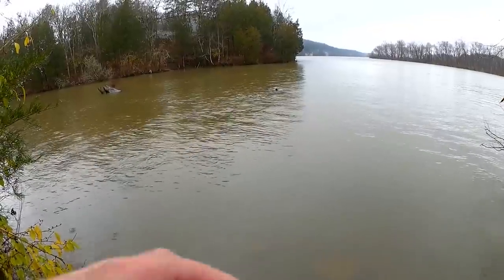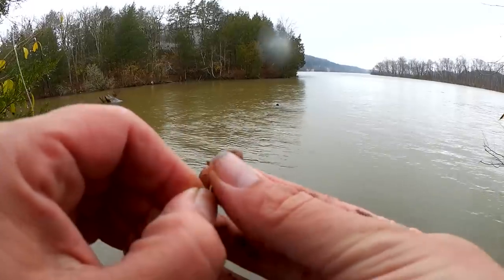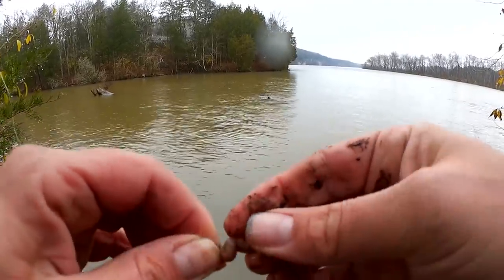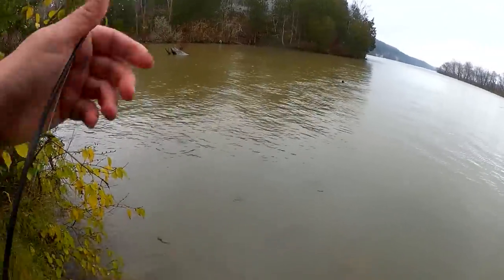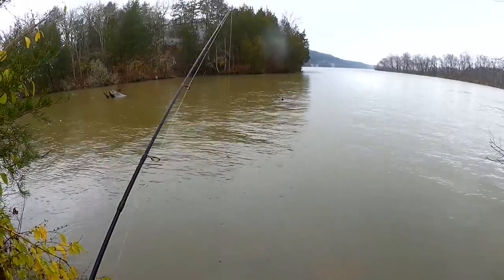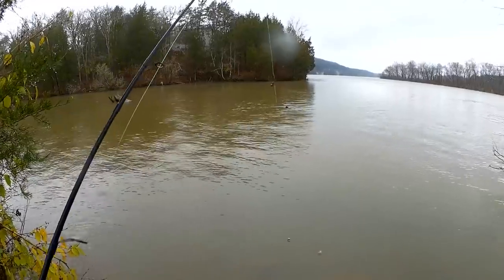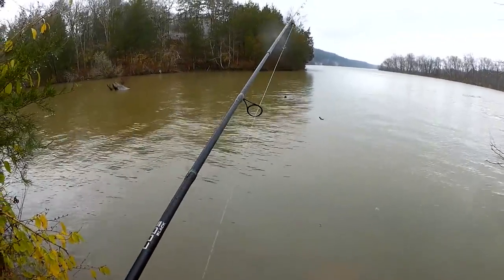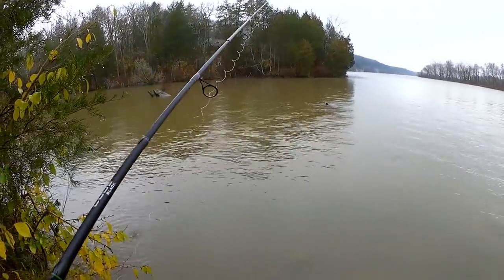You see, I'm not out here promoting the latest, greatest, newest, coolest lures from my favorite companies with coupon codes for 10% off. I'm out here fishing. If I can't catch any trout or bass, I go for what I can catch. And in this case, we're going for panfish, sunfish, bluegill, whatever else might bite. Here we go. Let's see what's down here.